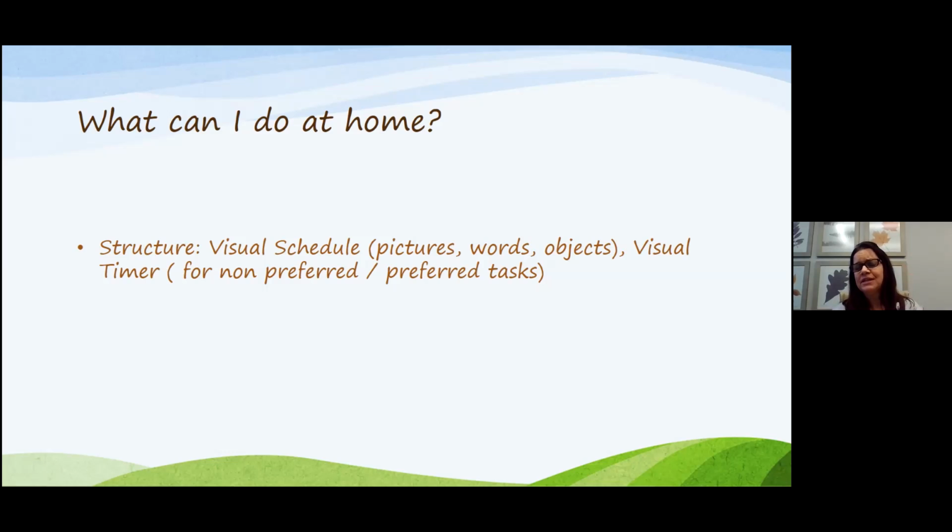It's helpful for non-preferred tasks and for preferred tasks, or transitioning between activities. In other words, if you're wanting little Charlie to sit at the table, you may set the timer and have him sit at the table for so long, and then he gets his iPad for so long, and you're going to use the visual timer for that. Again, those controlled transitions are helpful, using transition objects or visuals.